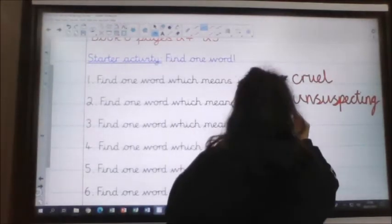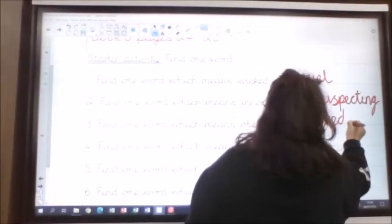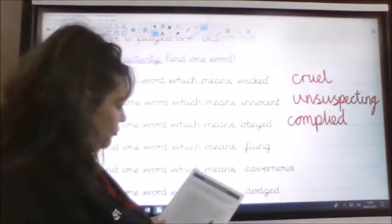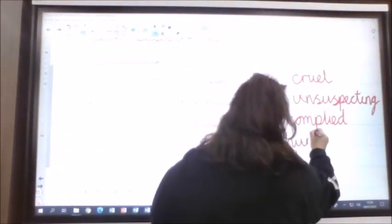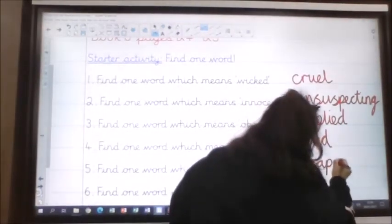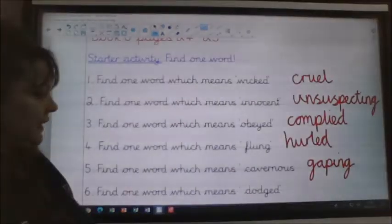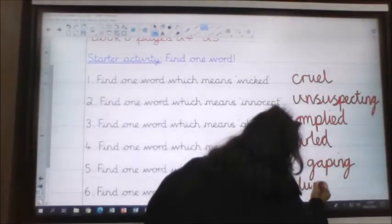And then you had obeyed, and that you were looking for complied there. Okay, complied. So obeyed, went along with. Then you had a word which means the same as flung. Okay, and that's hurled. Okay, hurled. And then cavernous. I was looking for the word gaping there. So well done if you found that. And finally, a word which means the same as dodged is the word eluded.